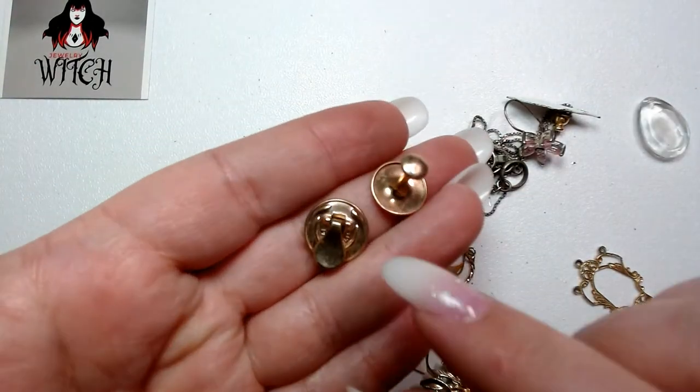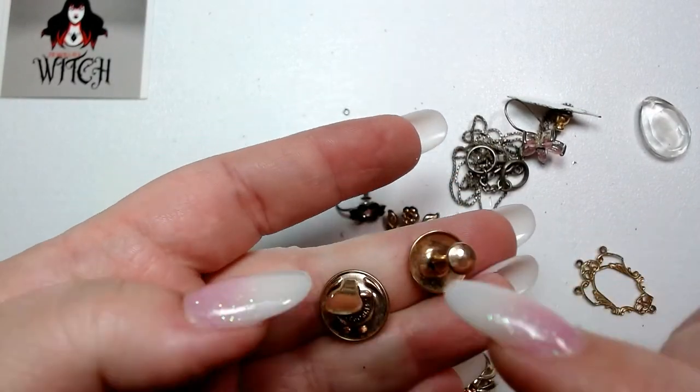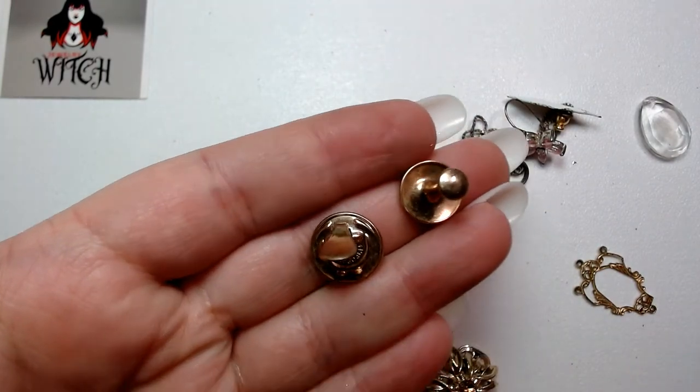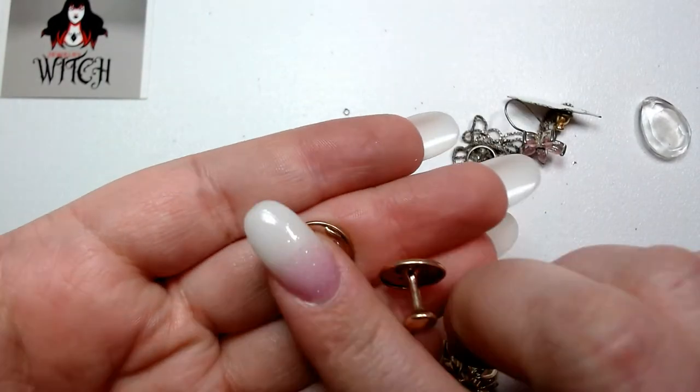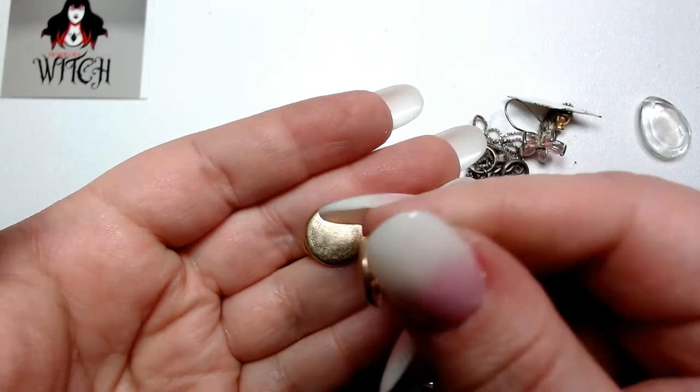Here's a couple things. This one has a patent number in it. That's it. Oh, they're too bright to be real gold.